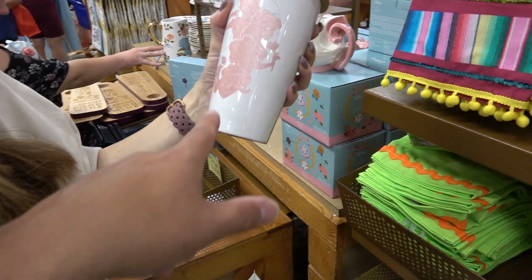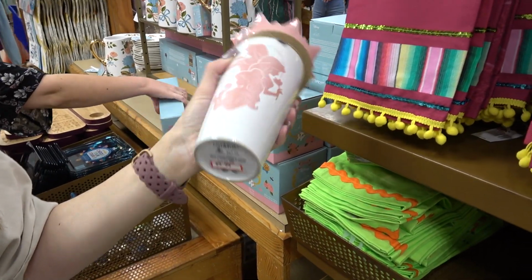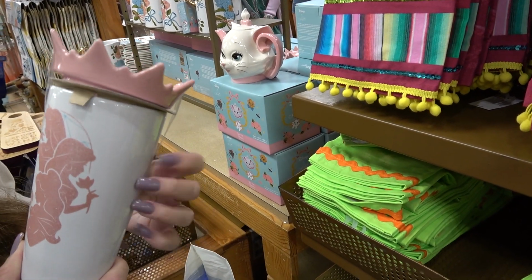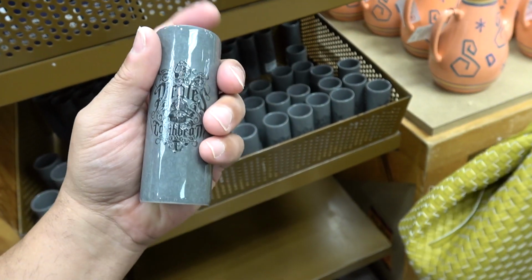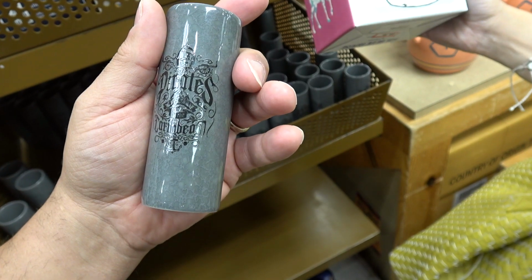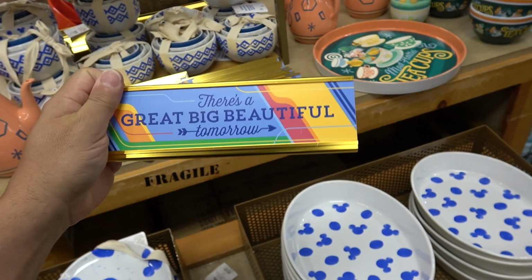And this is Sparkle All the Time. Princesses, $9.99, regularly $24.99. Another really good deal. It's ceramic, so it can go in the microwave to warm up your coffee or hot tea. Very nice. Pirates of the Caribbean shot glasses on sale for $4.99, regularly $10. There's a Great Big Beautiful Tomorrow, $3.99, regularly $14.99.